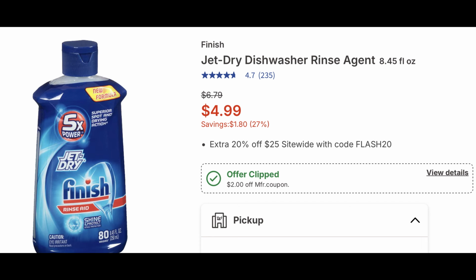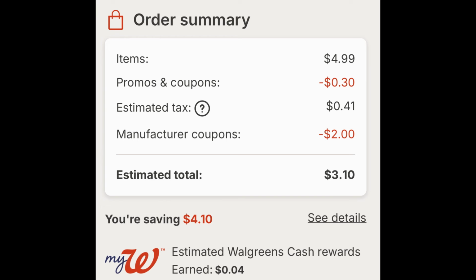Another easy household deal is on the Finish Jet Dry Dishwasher Rinse. Now, this is regularly $6.79. It's on sale for $4.99. And you can see on screen there's a $2 digital coupon. So add one to cart. Don't forget the code WAG10, especially if you're doing like a $10 pickup order.